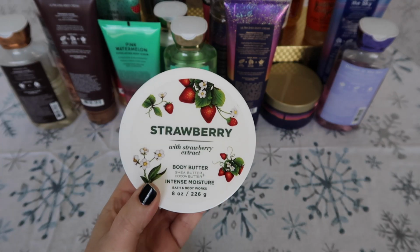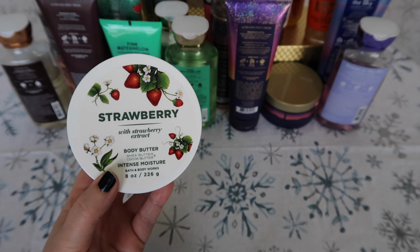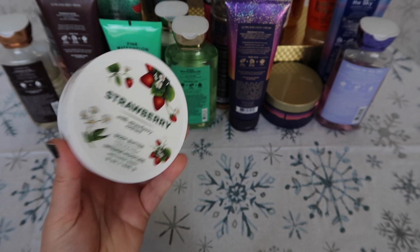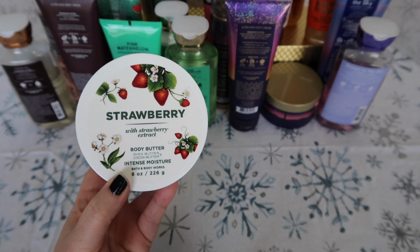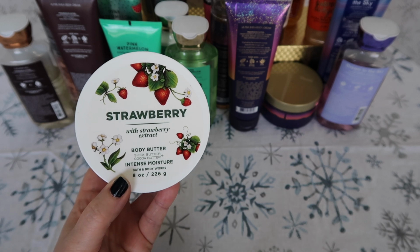Number 7 on the list is strawberry. The strawberry one has stood out to me because it is so authentic. It says this with strawberry extract. There's really no notes to speak of on the body butter. Firstly, I love their body butters. They are just so luxurious.